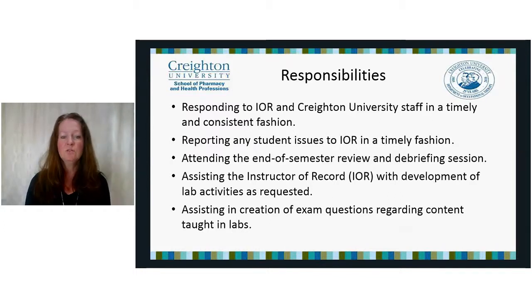We might ask you to develop lab activities and exam questions, and again, that's based on what you're comfortable with and what your professional goals are as well.